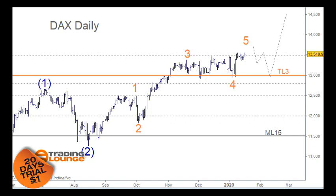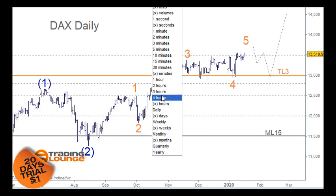So starting with the DAX here on the daily chart, we've been looking at this complex correction here as wave four, and we're looking for five waves to the upside here. We're expecting to make a new high above this little guy here, and that's coming into play. So let's go in and have a look at that.